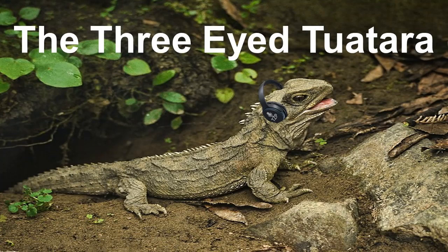Okay, now let's move from the jaw up to the ears. The Tuatara, like turtles, have extremely primitive hearing organs. They don't actually have any external ears, or an ear hole, or even an eardrum for that matter. Instead, their middle ear cavity is just filled with fatty adipose tissue.